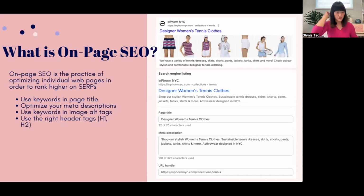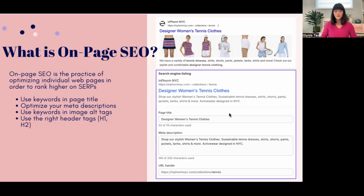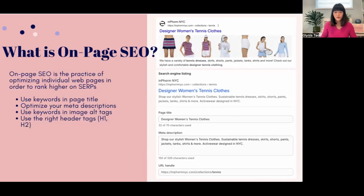And how you do that is when you go into your Shopify site and go into the search engine listing, and then you can edit your page titles and meta descriptions. And this is where you would do it, okay, within Shopify, and then see how it shows up on Google. It shows where the title tag and the meta description is, okay. And so that's where it's important to put in those keywords. I think for this page specifically, we were optimizing for women's tennis clothes. Okay, so that's why you want to make sure that your title tag and meta description has the focus keyword within it.